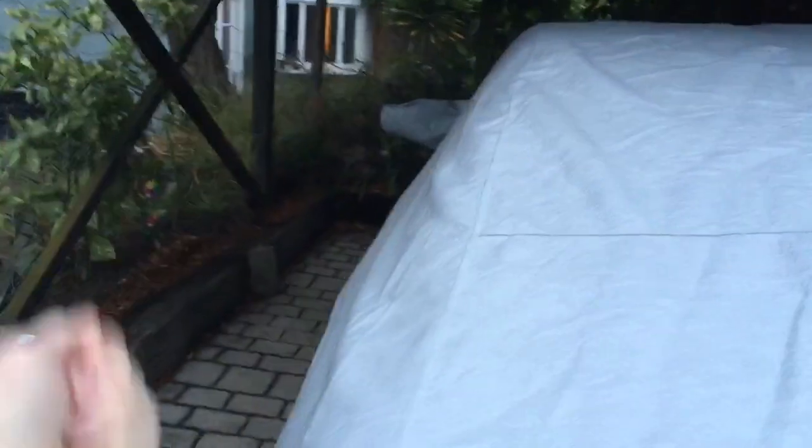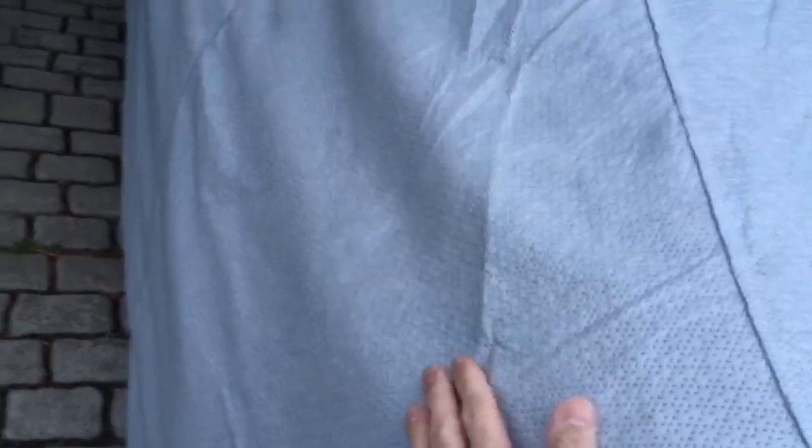And then the same thing when you come to reinstall the cover, start at the back and then just unravel that long 2-foot strip and then just fold each side out like that until you bring it down the sides here. And the idea with that is that the outside of the cover never touches the paint, so you're always putting it on sort of inside out and then folding it over the car. And then same when it comes to remove it, you're pulling it back off like that again.